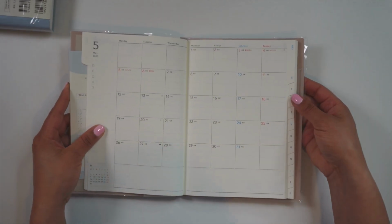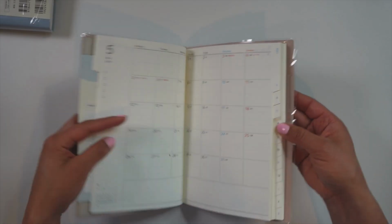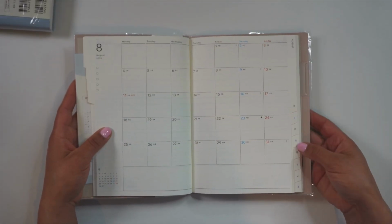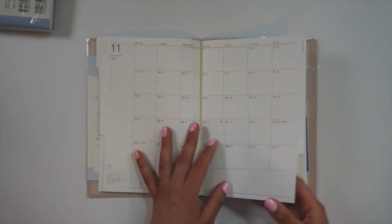It's very easy to go to the next month because this one has the little cutouts, so you can quickly go to, say, August or November, and you're going to have that same layout. It's going to be month followed by the individual weeks.